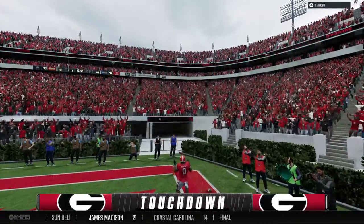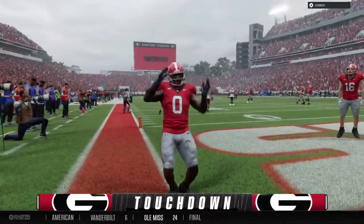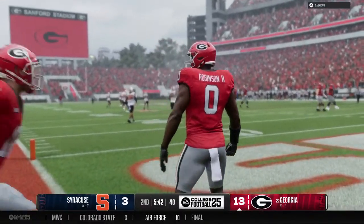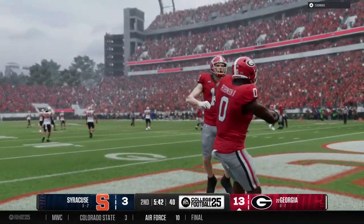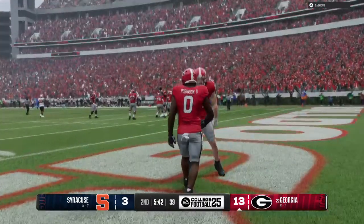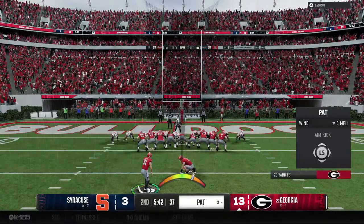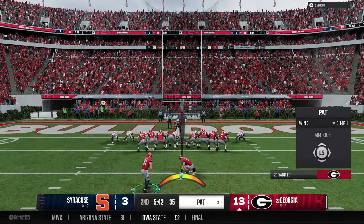Touchdown, Georgia! Yeah, coming into the game, you look at the stats and you say top 10 offense in scoring, so they better be able to create what? Explosive plays. Another explosive plays. They've been doing it all year long. Those plays are backbreakers. Defenses just can't contain this offense.